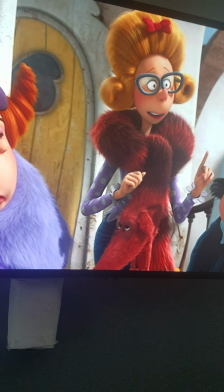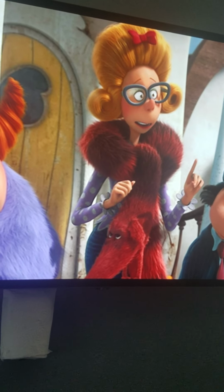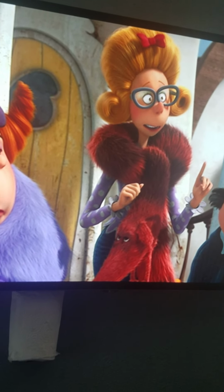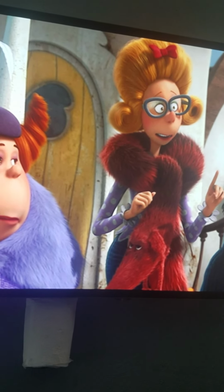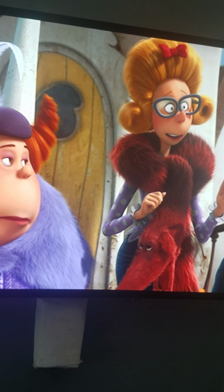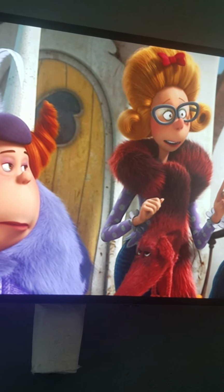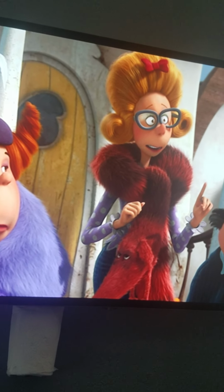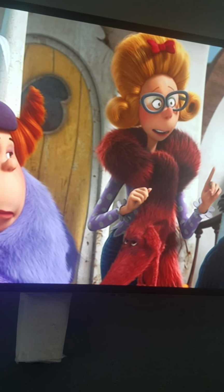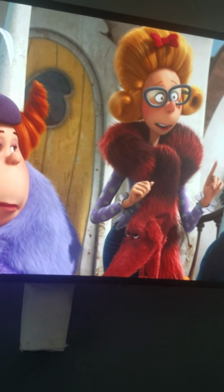Okay, before I start talking about my favorite part of the movie, I should talk about the Onceler's wife. Mom, I meant to say. I do not like her. I absolutely hate her so much. She basically has no faith in her son. She treats him like scum all the time because his inventions don't work. I do not like her.